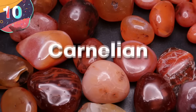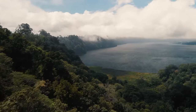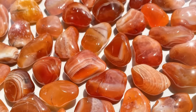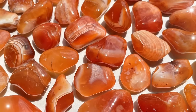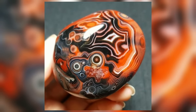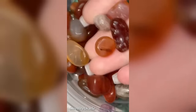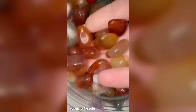Number 10. Carnelian. Carnelian is a mineral that's most commonly found in Indonesia, Brazil, India, Russia, and Germany. And because of its unique reddish hue, it's also the name given to that specific color. It's a variety of chalcedony, which itself contains a combination of quartz and moganite. But what makes a carnelian different is the presence of iron oxide. This leads it to develop shades from a light orange to virtually black, but it's the red ones that are the most prized as semi-precious stones.